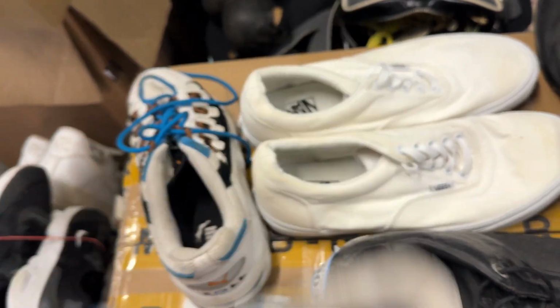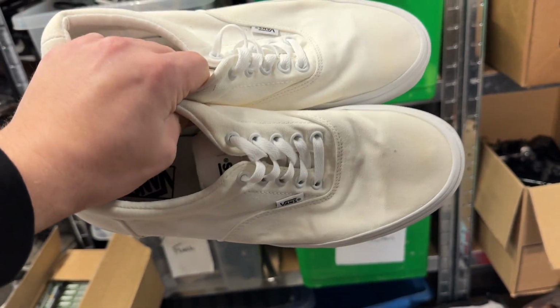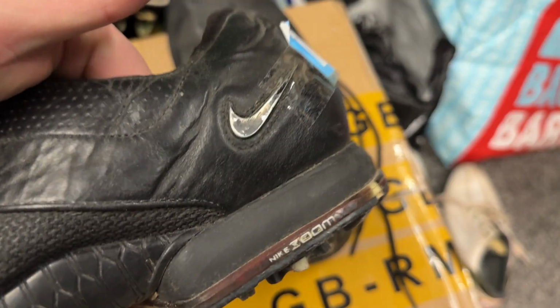They're pretty cool. Can we just appreciate how clean these white pair of Vans are? They are super duper clean. And they deserve a mention just for the cleanliness.